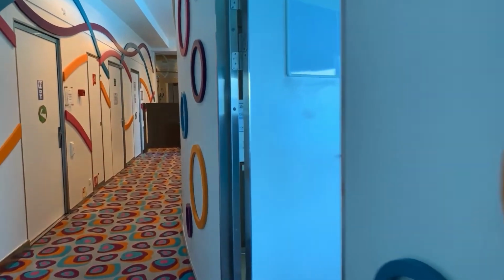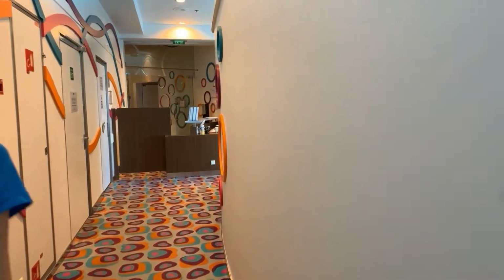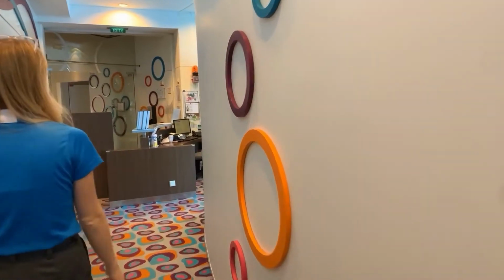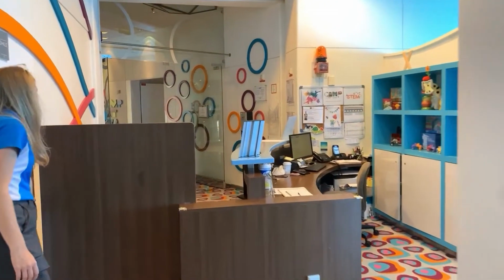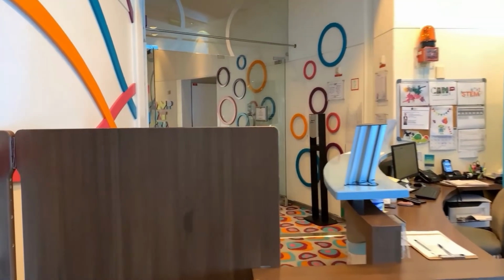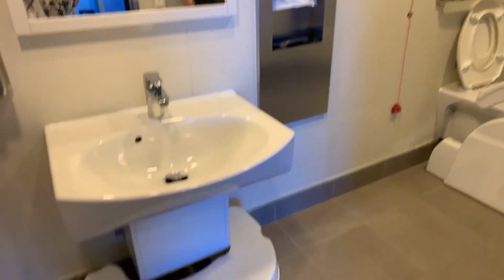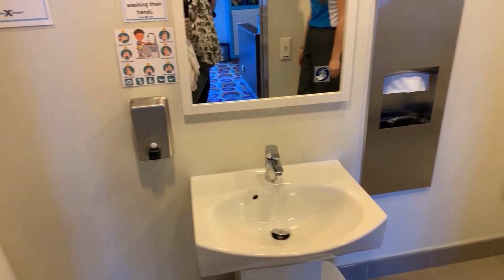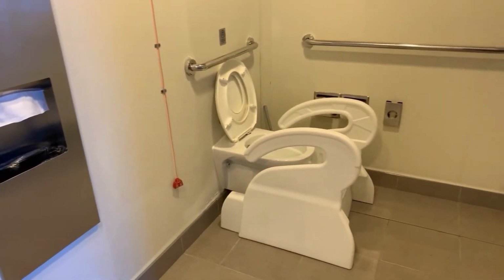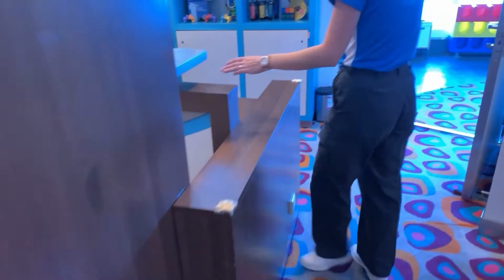No, not at all. Let me show you the cutest part, our small restroom for kids 5 and under. We did a little sink. And there's also a diaper changing station, if there are parents with diapers on board. Adorable.